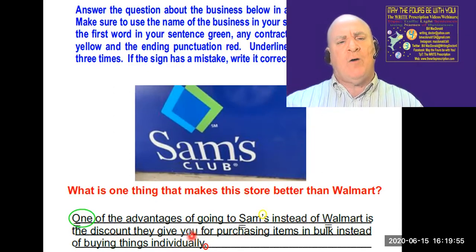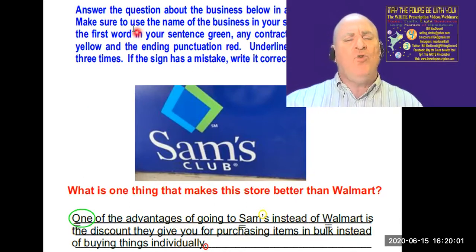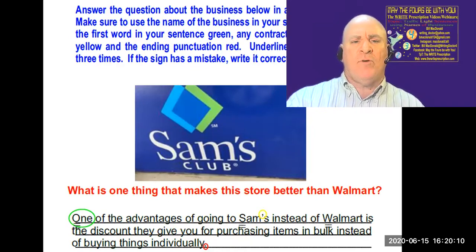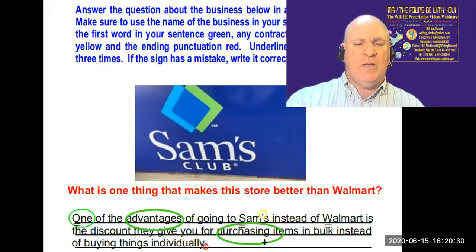And you might also point out, let's give extra credit for high vocabulary, because if you are a writing teacher, you know that it says on the scoring guide, the fourth bullet in the scoring guide for fourth grade and the third bullet for seventh, ninth, and 10th, it says, choose your words carefully. So if your kids will actually do that, then we want to reward them for choosing their words carefully. I think advantages would get extra credit, probably purchasing. That's a great word. Bulk. Not very many kids would use that word.